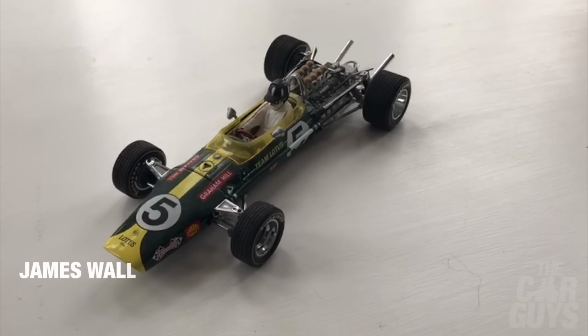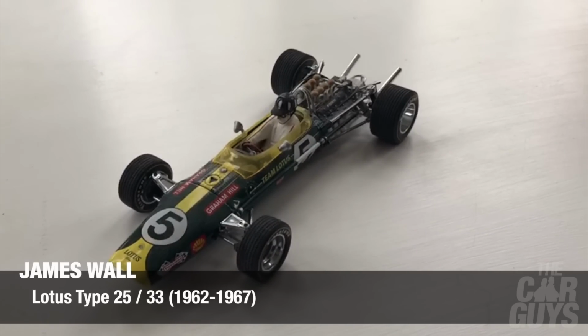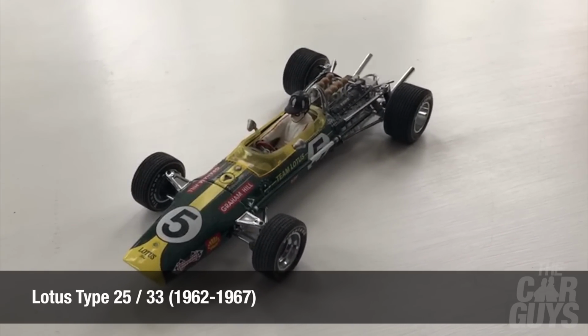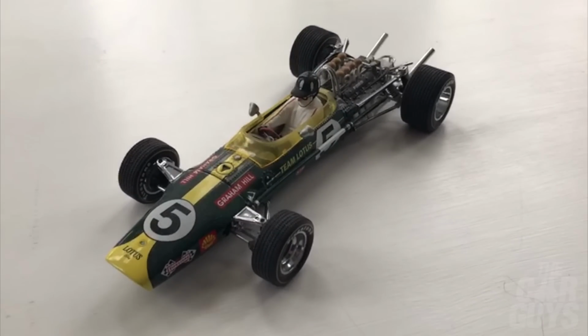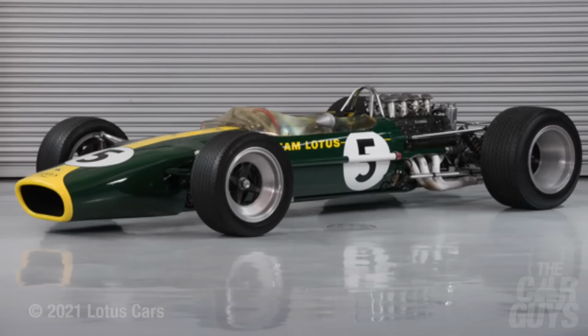Hi Damian, hope you're well. My suggestion for your final edition Elise is a 1967 Lotus race spec with the British racing green, yellow stripes, wooden steering wheel, wooden gear knob. Thank you very much for that, James. So James has gone for the absolute classic green car with yellow bits from Formula One. What do you think of that one?